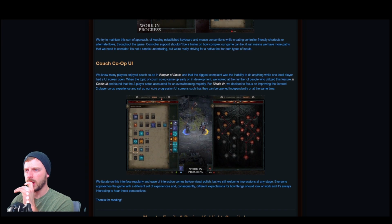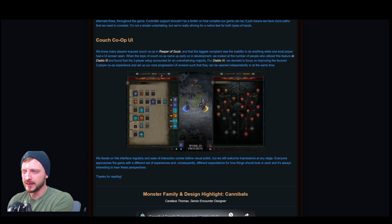Okay, so couch co-op UI. We know many players enjoyed couch co-op in Reaper of Souls, and that the biggest complaint was the inability to do anything while one local player had a UI screen open. When the topic of couch co-op came up early on in development, we looked at the number of people who utilized this feature in Diablo 3 and found that the 2-player setup accounted for an overwhelming majority. For Diablo 4, we decided to focus on improving the favored 2-player co-op experience and set up our core progression UI screens such that they can be opened independently or at the same time.